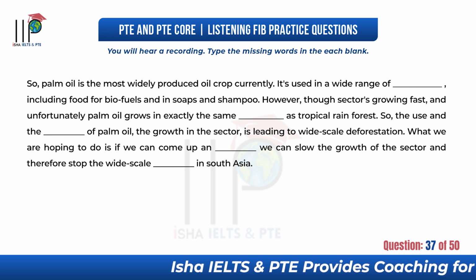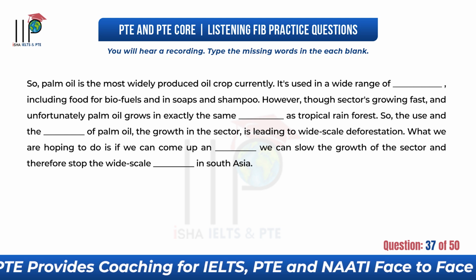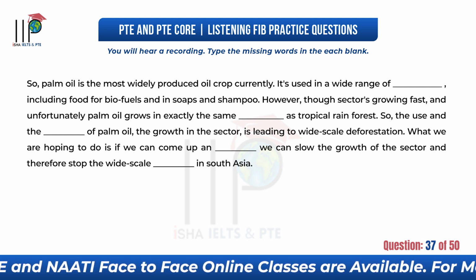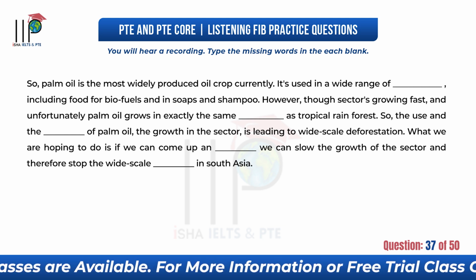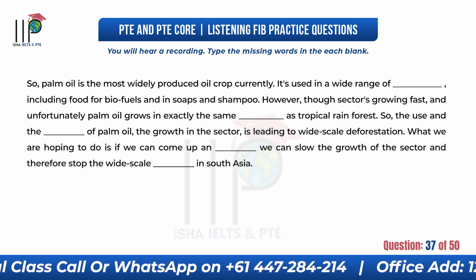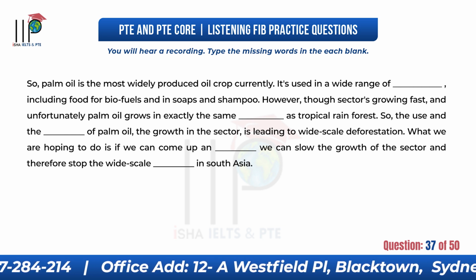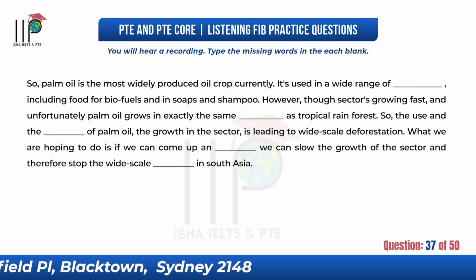So palm oil is the most widely produced oil crop currently. It's used in a wide range of industries, including food, biofuels, and soaps and shampoo. However, those sectors are growing fast, and unfortunately, palm oil grows in exactly the same environment as tropical rainforest. So the use and development of palm oil, the growth in the sector, is leading to wide-scale deforestation. What we are hoping to do is, if we can come up with an alternative, we can slow the growth of the sector and therefore stop the wide-scale deforestation in South Asia.